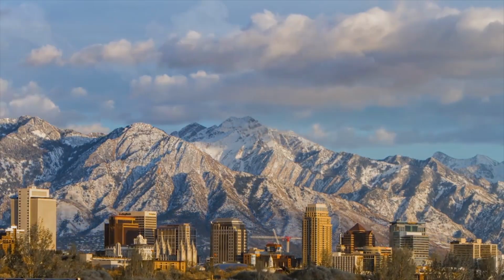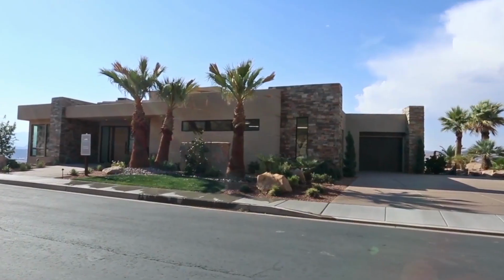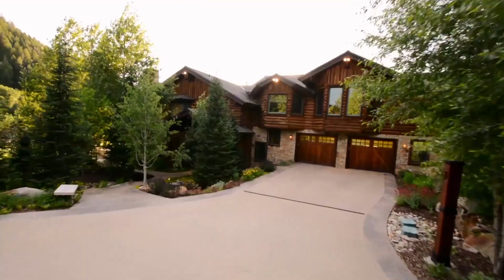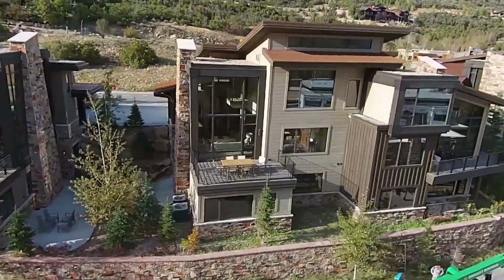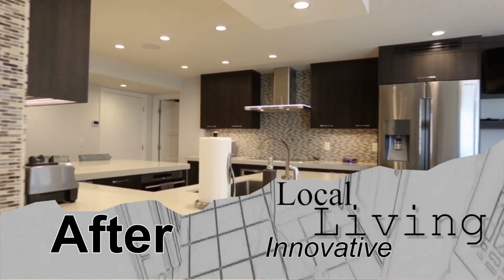Utah's real estate is as diverse as its climates. From the summits of Park City all the way to the red rocks of St. George, Utah's real estate is bursting with character. Utahns love their real estate. But it's always evolving and changing, whether somebody wants to sell it or remodel it. This is Utah Real Estate Essentials. It's just so fun.